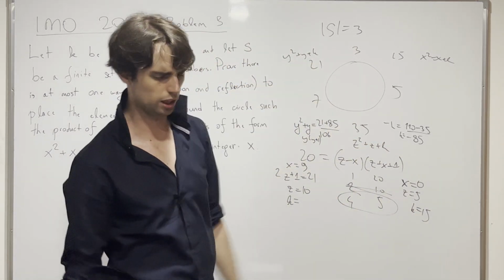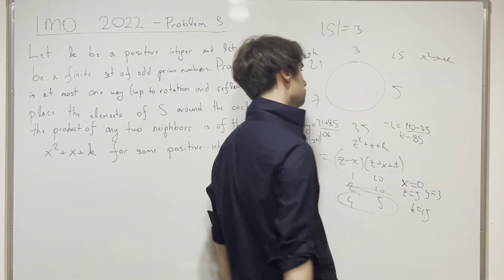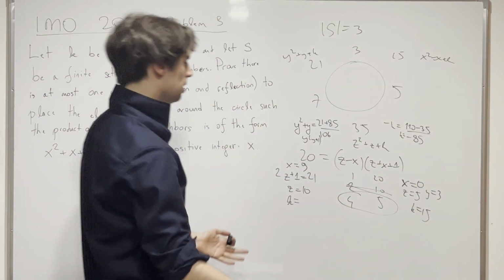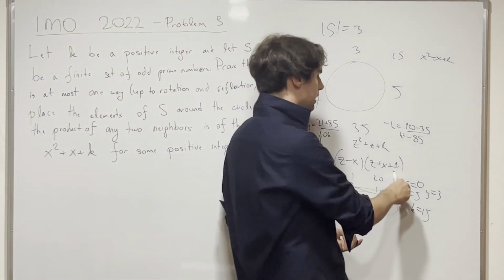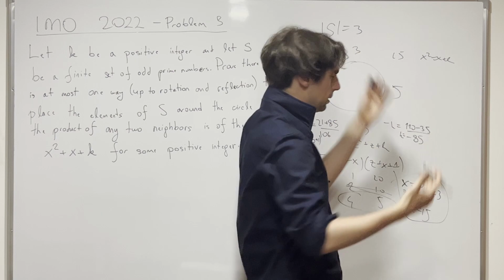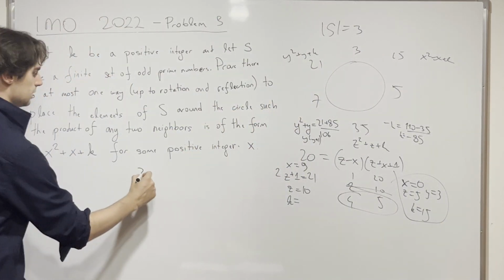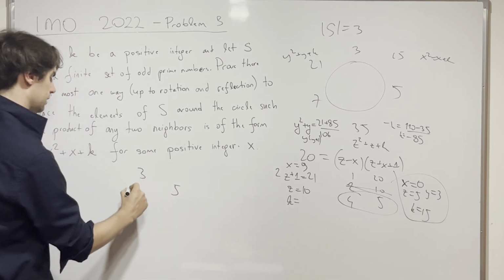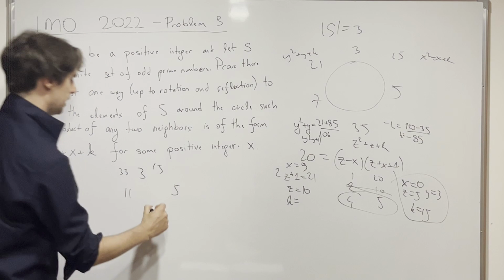And then here I have y squared. Okay, I have y is equal to 3, which seems to kind of work. I mean, everything is satisfied. There's a triplet. Who knows? But let's play a bit more. So let's say it's 3, 5, and 11. Now I have 33, 15, and 55.